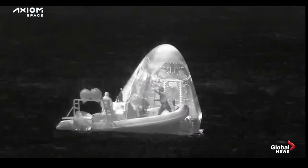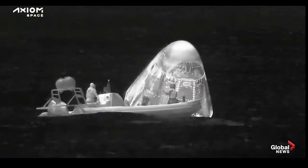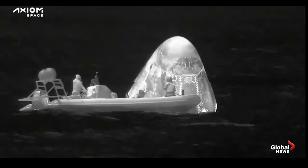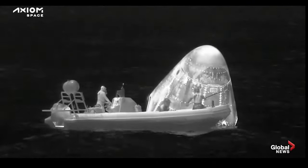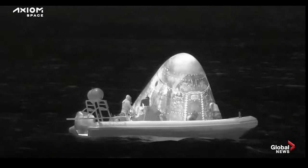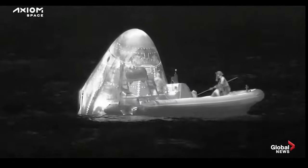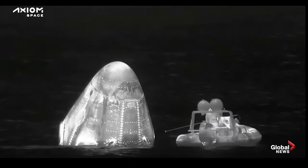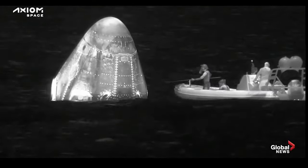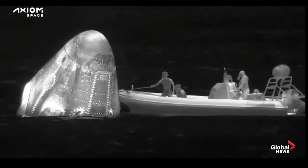Infrared shot there of that fast boat, as we call it, approaching. And they're basically doing another sniffing test, essentially, where you can see that the team has PPE on, personal protective equipment, respirators, to do a triple check that the vehicle is not releasing any of those toxic hypergolic vapors.